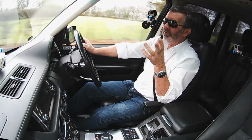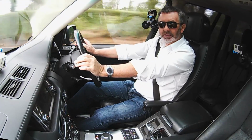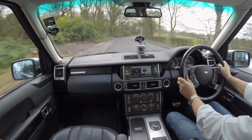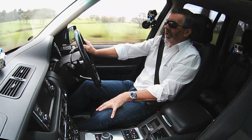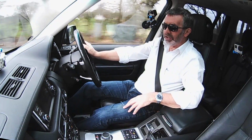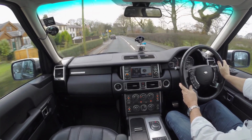Again, going over a grid like that, you hardly felt it, and in a normal car going over there, it's a real thump. I could get used to this. We've got kind of a brushed aluminium centerpiece here on the gear tunnel. You just feel like you've got loads and loads of space.